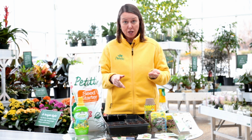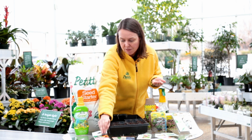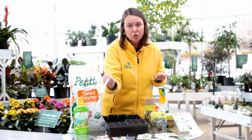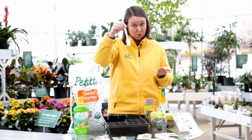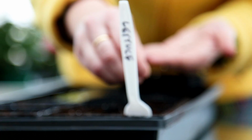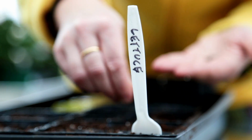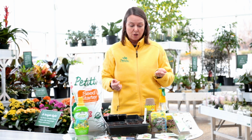Other than that, tag your plants. You can use plant tags, okay? There's lots of types available, or you could just use your plastic fork from lunch, again, wash it off, and then you can put lettuce right on there with a Sharpie marker, and you're ready to go. You've marked your seeds as well. So that'll work out just fine, and recycle some plastic materials out there too.